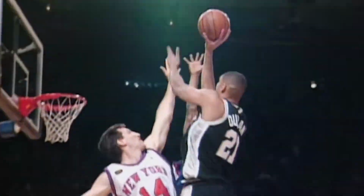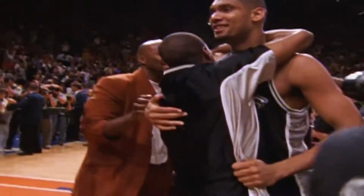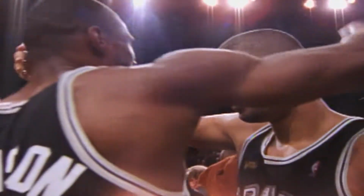Duncan spins and hits off the glass. He's almost too good. 7-footer with a feathery touch.